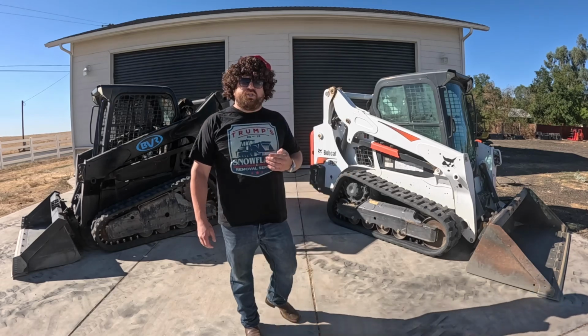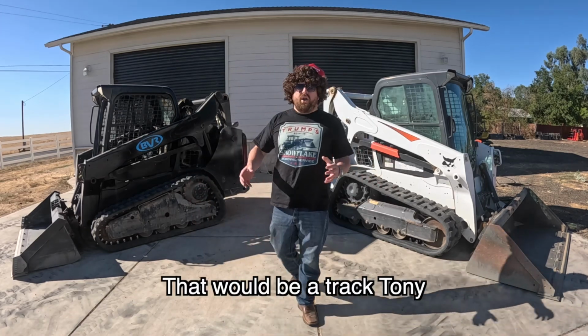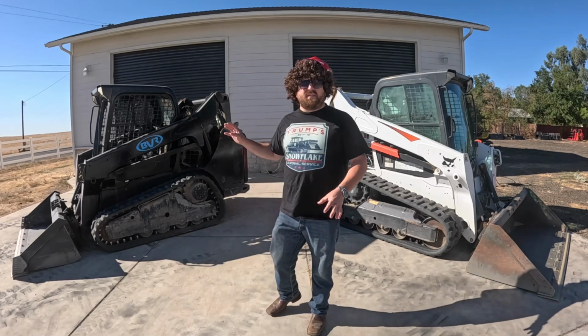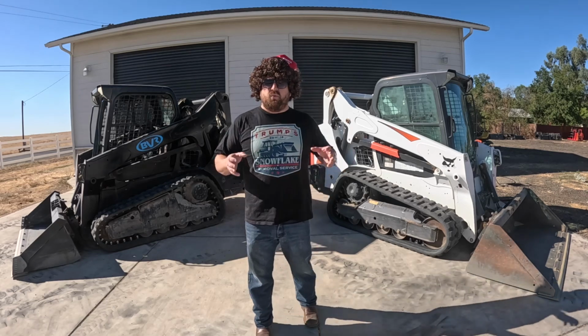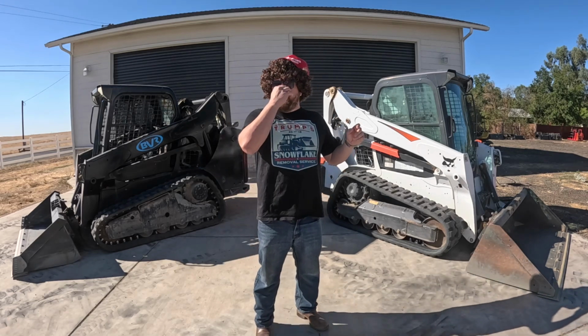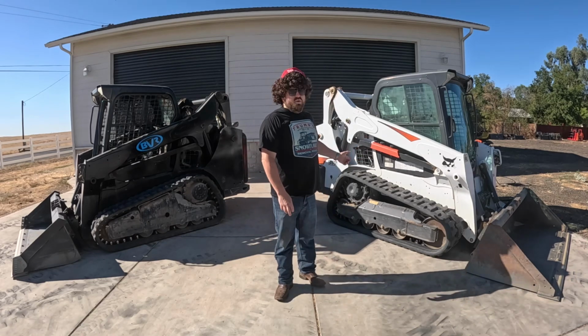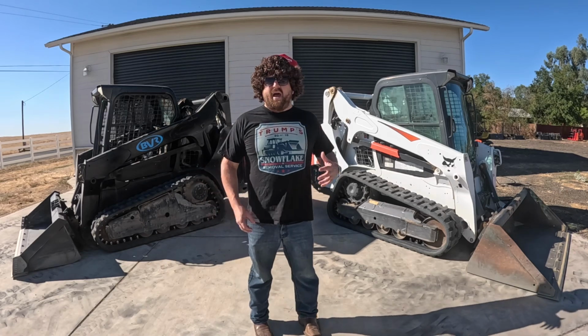I get a lot of questions. Should I go track or should I go tire? 100%. If you can get it, I think track is about $5,000 to $10,000 more. Go with the track skid steer. The reason why, if it's a rainy area during the winter time, you got a bigger chance of getting stuck with regular tires than you do track. I've gotten stuck, I think, one time with my track, but other than that, it's been great.